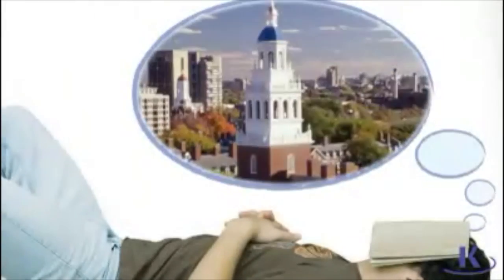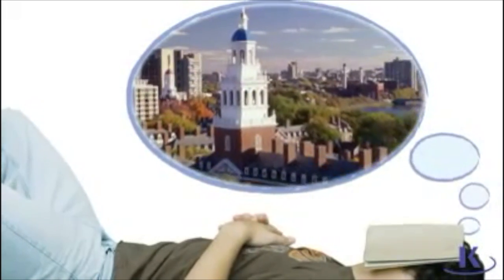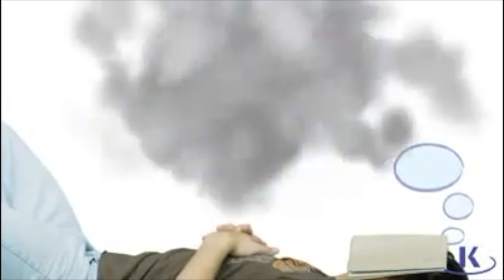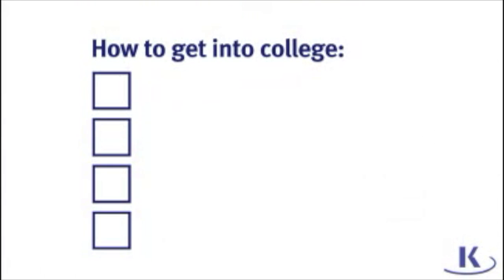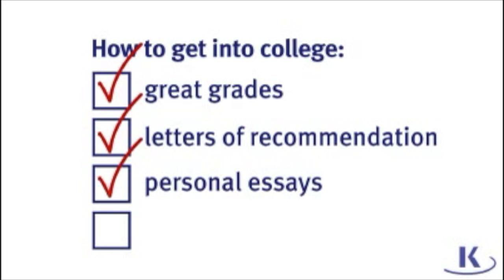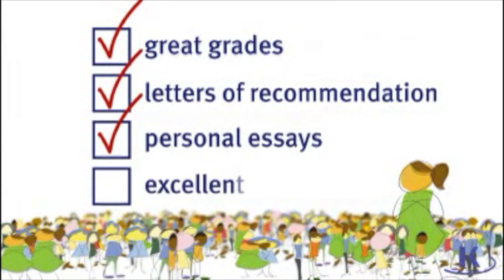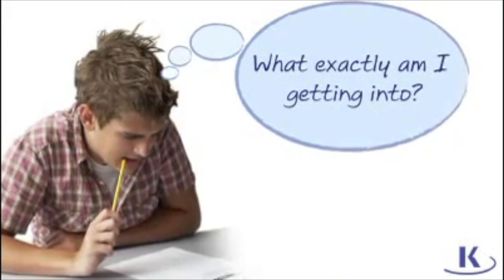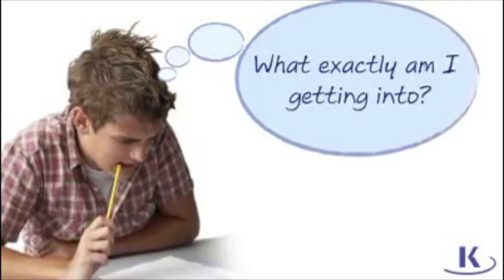Dreaming about getting into your target school? Competition to college admission is intense. Unfortunately, dreaming is not enough. To gain an edge, your application has to have great grades, enthusiastic letters of recommendation, and well-written personal essays. But to really stand out from the crowd, you need an excellent ACT score. That's why preparing for the ACT is such a critical part of your college planning. And the first step in your preparation is to learn what's actually on the test.